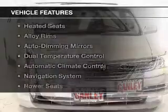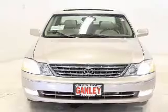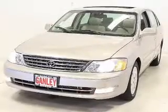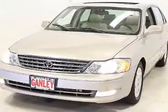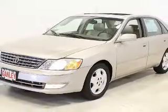The features include a power sunroof, leather seats, heated seats, alloy rims, auto dimming mirrors, dual temperature controls, automatic climate control, a navigation system, power seats, cruise control.